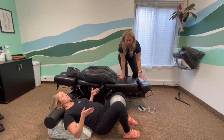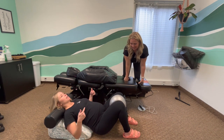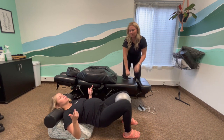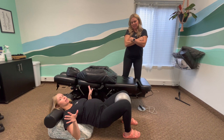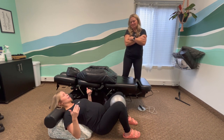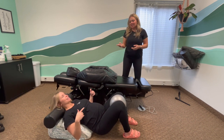So here she's gonna do it, right, with a nice even stance. I'm thinking about squeezing the ball and my glutes before I decide to lift. Beautiful. That keeps it all off my low back. How does it feel on the wedge like that? Good actually. Yeah. Good. We're gonna compare it.